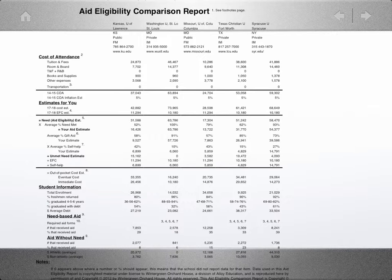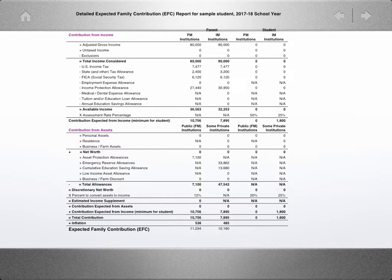Okay, and then what we have here is called an EFC. That's expected family contribution. I'm going to flip over real quick so you can see how that number is calculated, which ties right into your FAFSA. So this here is a breakdown of what an EFC, expected family contribution, looks like.